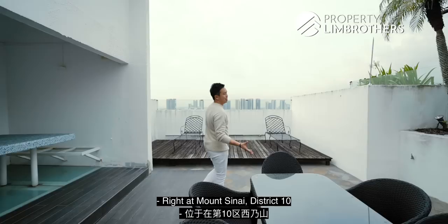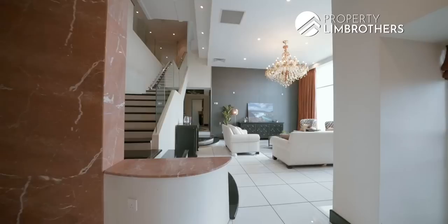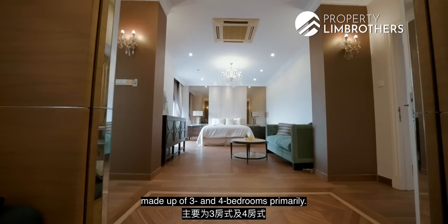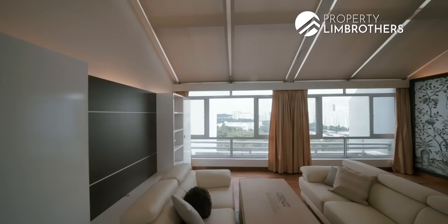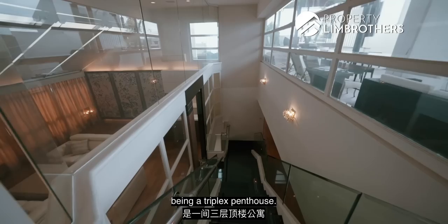Right at Mount Sinai District 10 stands this exclusive project, Beaverton Court, with only 54 units in a single tall tower. With only 3 units per level, made up of 3 and 4 bedrooms primarily. However, right at the top, there stand 2 mega ginormous penthouses, approximately 9,000 odd square feet in nature, spreading over 3 different levels, being a triplex penthouse.